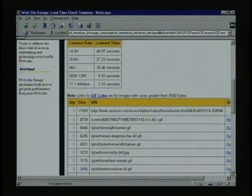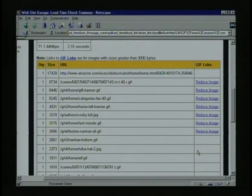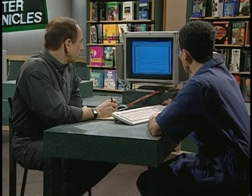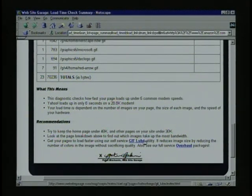That's right. So what we've done down here is to break up every object on the site and given you a tool we call GIFLube, which is absolutely free, that actually reduces image color. So it's suggesting one of the problems is I've got these huge GIF images up there, and that's taking a lot of time, and I should make them smaller. That's right. Now the value here, in addition to providing you this data, allowing you to reduce the images, is that down here, we actually tell you what this means. In other words, we give you definitions and benchmarks about load time, and then we actually give you recommendations. We give you tips and also products and utilities you can use to fix your load time.